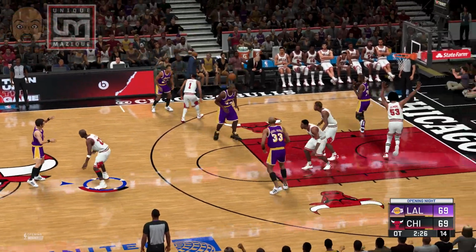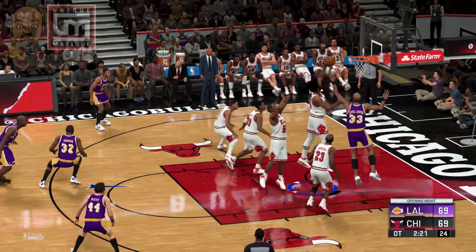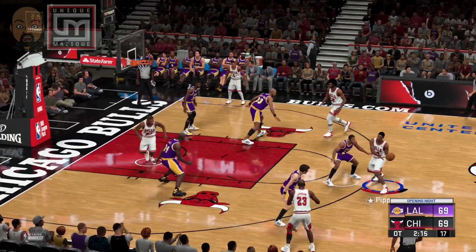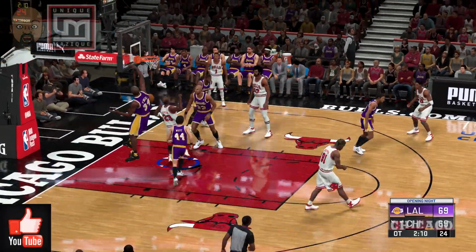Here's West. Johnson, left side. Over Gilmore. That doesn't go in. Had a chance, though, to take the lead. Baylor against Pippen. Here's Jordan. And the dunk by Jordan.